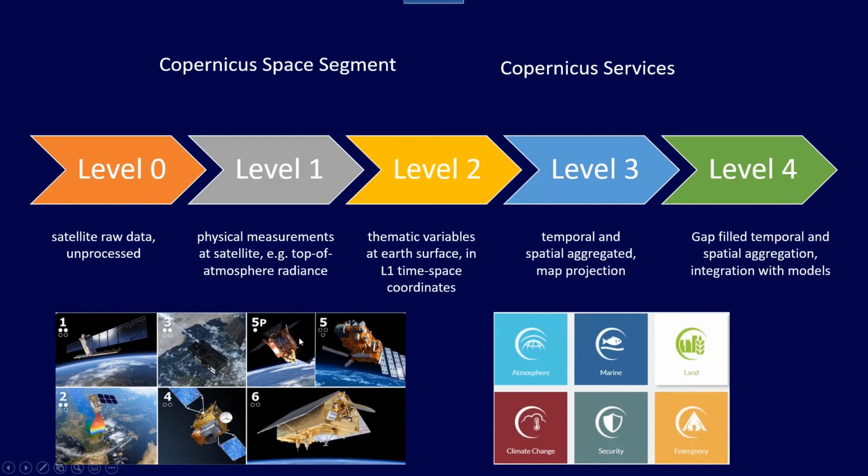So I mentioned these processing levels already, and I would now explain this a little bit better, and then we can see what is the space segment or the space component and the services. We have the level 0 data. This is what is really measured by the satellite, in raw data. There's no processing done to it. It's mainly only for experts and often not given to users. No one can use it.